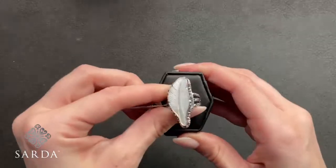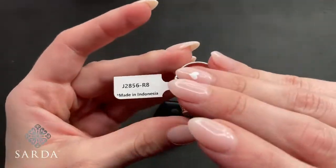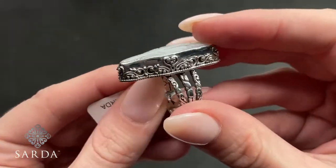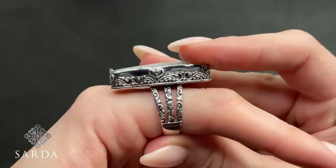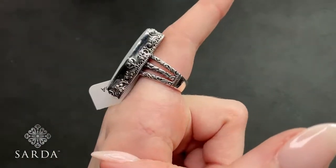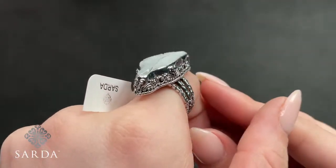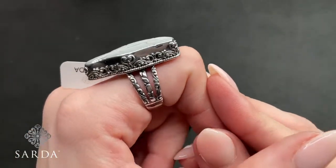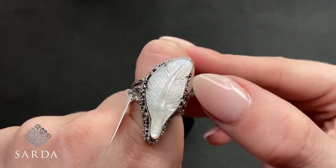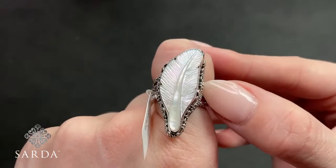The next ring is J2856. It's a white mother of pearl feather, and it is size 8 for $89.99. And so this has got a triple split shank, high polished sizer band. Look at all the granulation around the bezel, and then this hand-carved mother of pearl feather. Each little striation has to be done by hand.